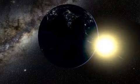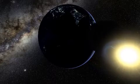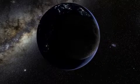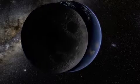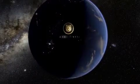Gold. One of the most, if not the most coveted commodities in existence today. We use it in our jewelry, electronics, satellites, and in medicine, to name a few. Probably the most recognized geological gold deposit is found here in South Africa.